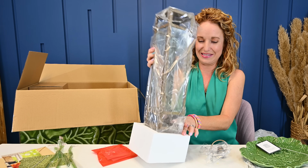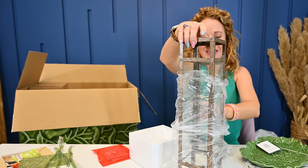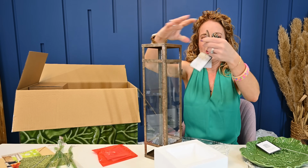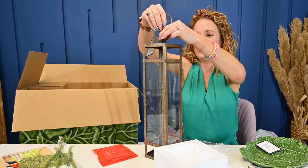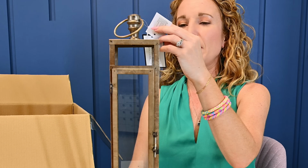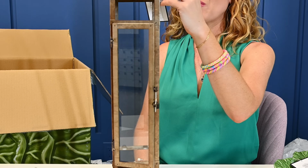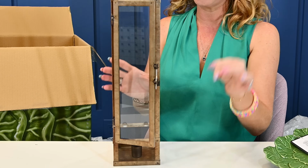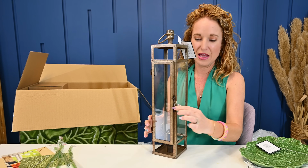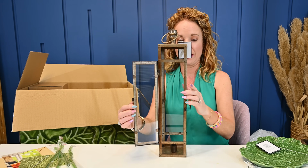It is a glass lantern. So it's not really assembly. You just need to add this hardware to the top and it screws on. It's packed that way to make it a little bit easier. The Golden Hour metal lantern creates a warm and inviting glow with a timeless design for any indoor or outdoor space. It closes and locks right there, and when you unlock it and open it, there is a base for a candlestick to go in here.